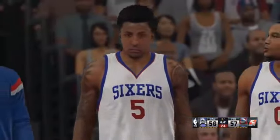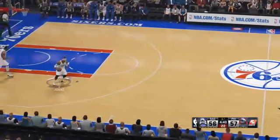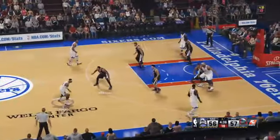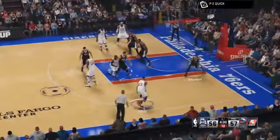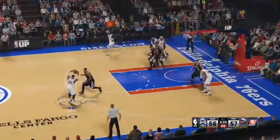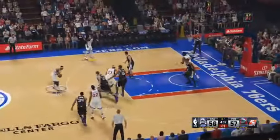And the 76ers with a completely new group now. Philadelphia's gone 1 of 2 from beyond the arc since coming out of the break. Right side, Williams. Green, the screen. 6 to shoot. From deep, Morrow. But they'll get another chance.